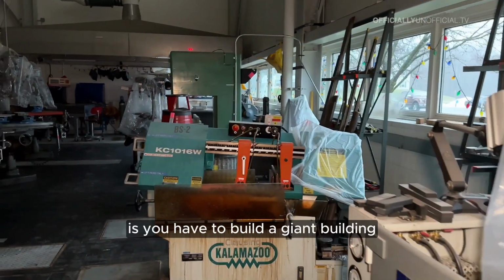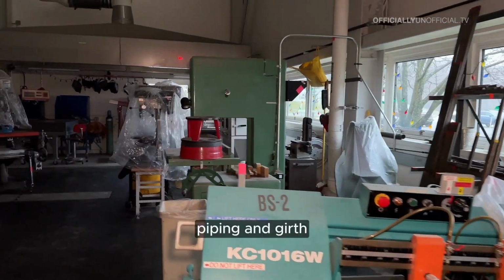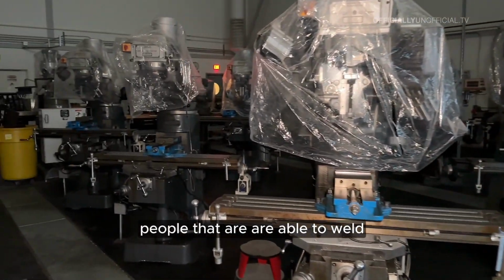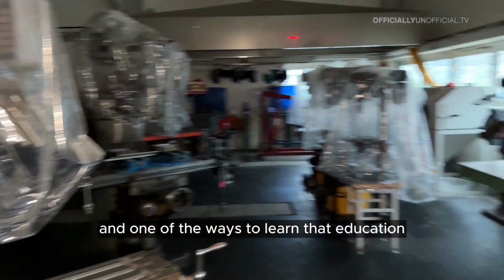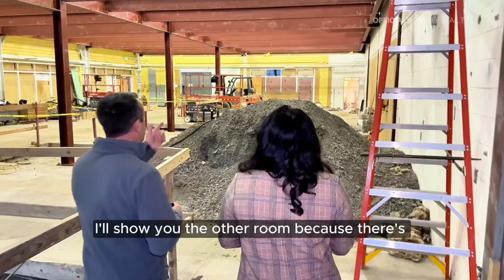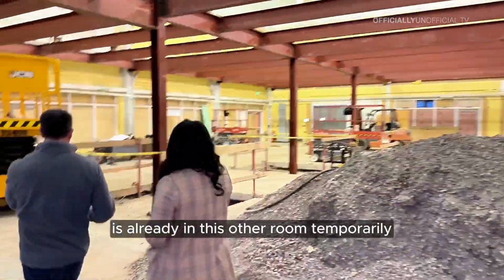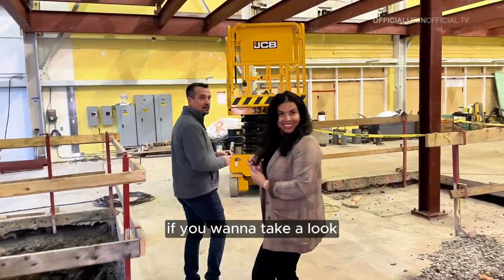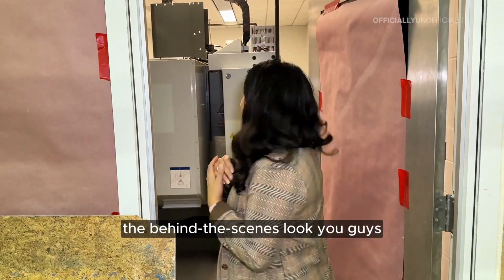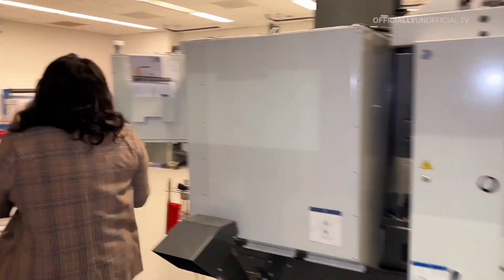Another big deal with Micron is you have to build a giant building, right? That involves a lot of welded piping, and so we need a lot more people that are able to weld. One of the ways to learn that is going to be at OCC starting in the fall of 24. I'll show you the other room, because the equipment that's going to be down here is already in this other room temporarily, if you want to take a look. The behind the scenes look, you guys. Can we come in now? Yeah, we can come in.